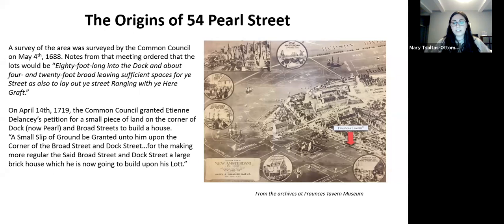Stephanus Van Cortlandt, the first native-born mayor of New York City, obtained possession of the two water lots the tavern stands on today on a grant dated November 19th, 1686, with an annual rent of one peppercorn paid annually on March 25th. You'll notice that there's a two-year difference between these two dates. People were buying out water lots all along the shore, and Van Cortlandt had to basically wait for the person in front of him to fill in that water lot for him to be able to walk out to build out his water lot. So it took a whole 2 years for even that process to begin.